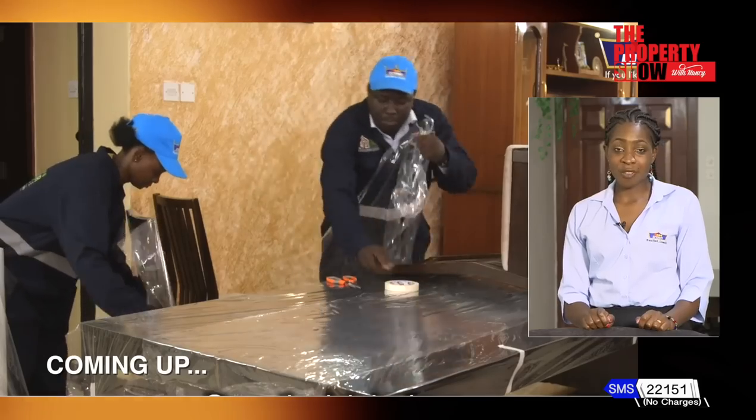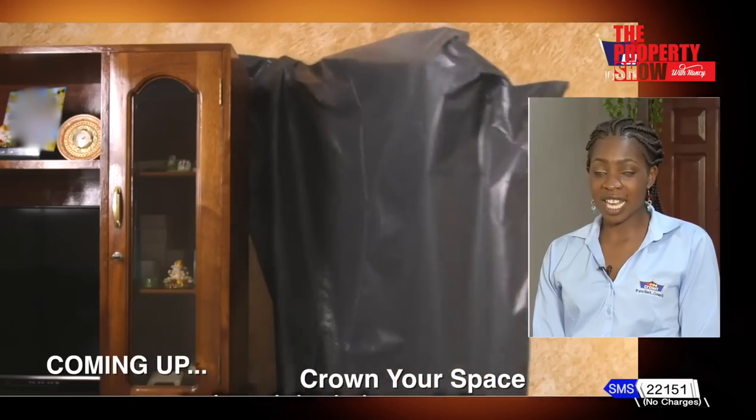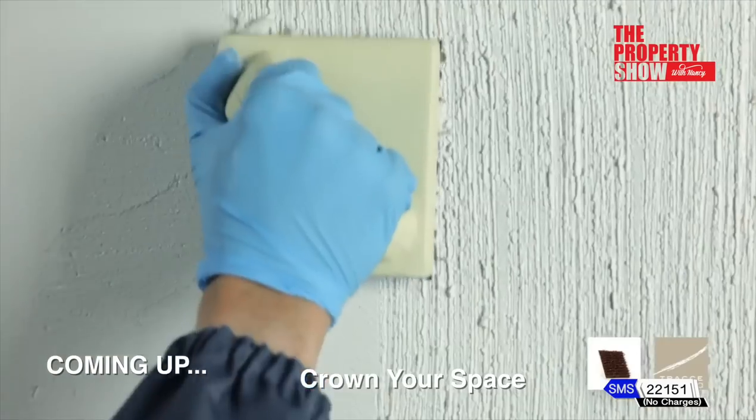Crown Your Space will take up the whole job, from arranging the place, covering all the surfaces that need to be covered. This ensures that we take care of your belongings and assets to avoid any damages during the process of painting.